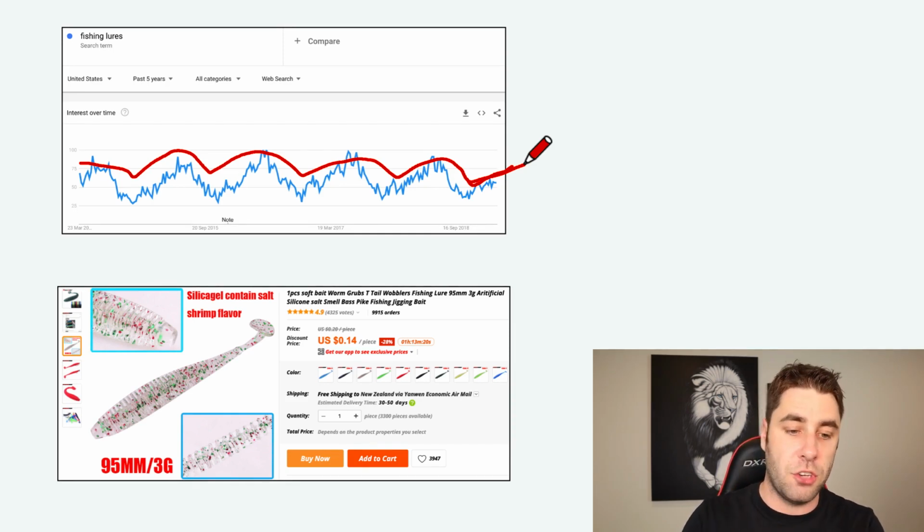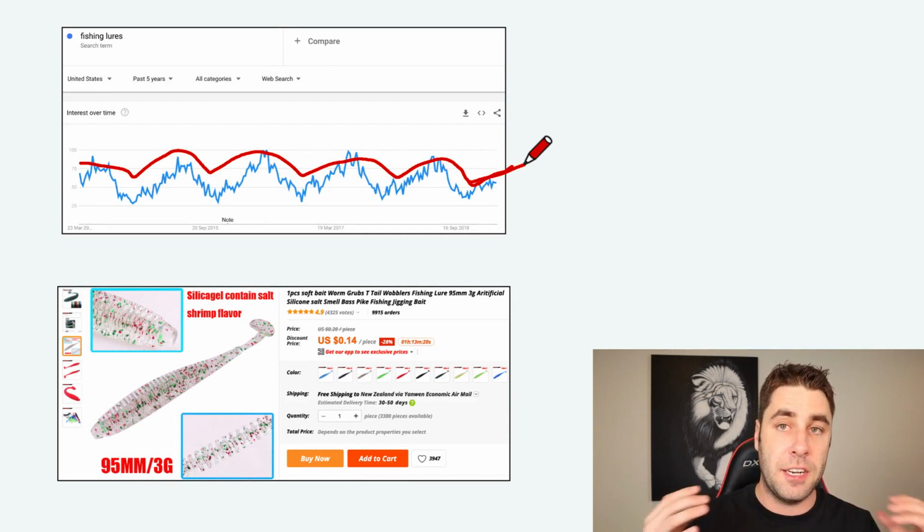Different brands, different types, different ones that do different movements in the water, ones that rattle, ones that have neon lights on them. We've got soft baits over here with different designs, different glitter. There's always something different in the fishing lure niche, something that's always hot and trending and working very well for a lot of e-commerce sellers.